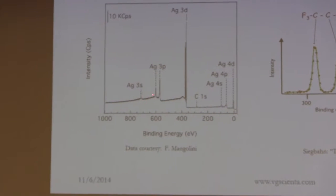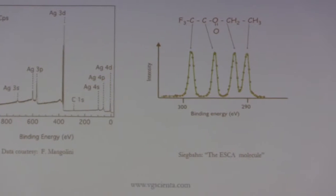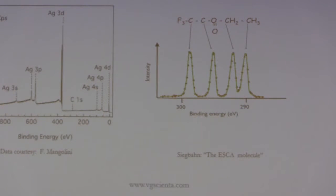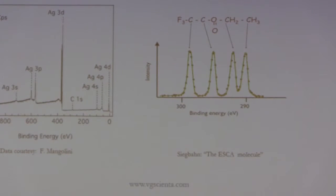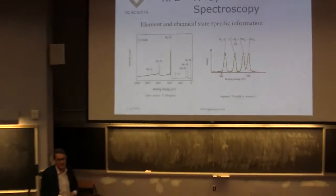But even within one of these levels, to the right you see an example of 4 peaks, which are all C1s peaks. Even within one electronic level, there are subtle differences in binding energy due to the fact that different carbon atoms are exposed to different chemical surroundings, and that affects the binding energy. This is a molecule which has 4 different carbons, and they all have different chemical surroundings, and this surrounding affects the binding energy to the extent that you can actually see them as separate peaks.